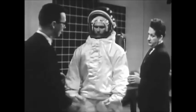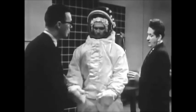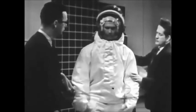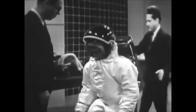Well, with all of this material on, I wonder how he can do anything but just sort of stump around a little bit. He actually can do quite a bit. Do you want to show him some of the exercises? Now he's pressurized here, 3.5, 3.7 pounds. He can do quite a bit.